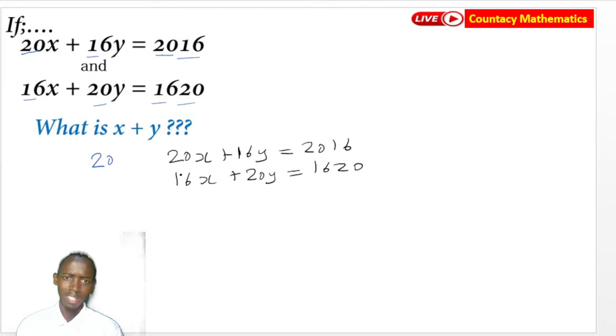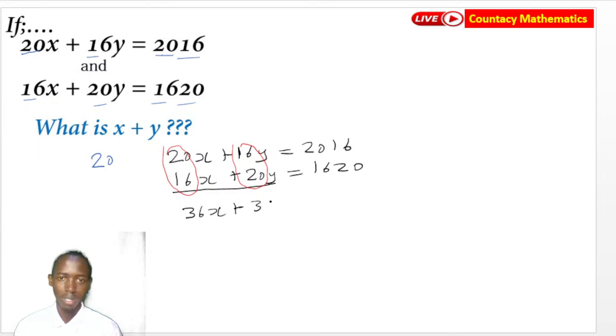So that tells us that if we could add these ones over here, we are going to get the same sum as this one over here. And that is what we are going to do. We are going to add them, then we see what we get. 20 plus 16, that is 6x. Plus 16 plus 20, that is 6y, and is equal to, then we add this other side, 16 plus 20, that is 36, and 20 plus 16, that is 36. So this one is going to give us 36, 36.